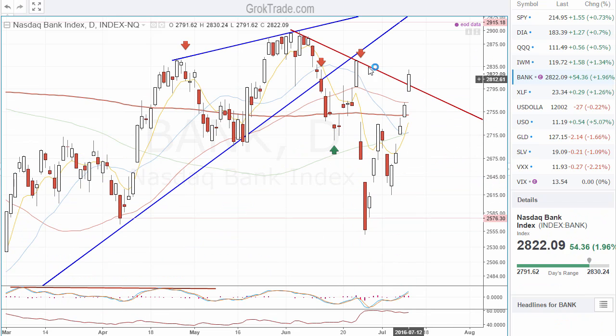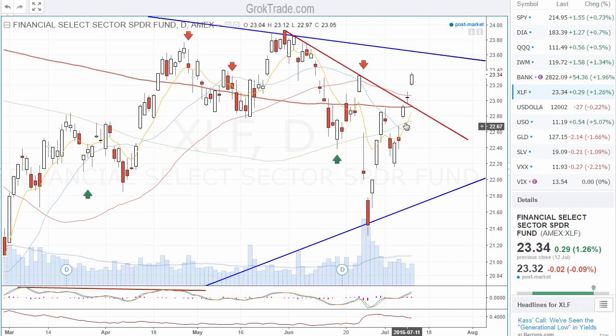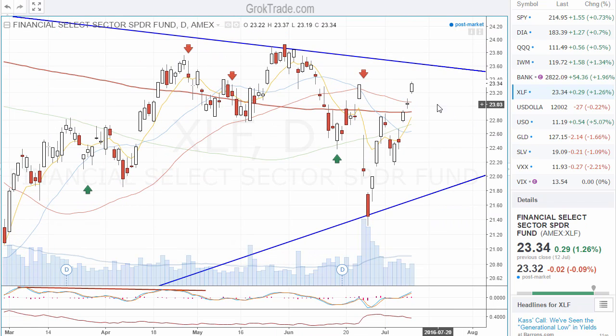Banks busted through this area of resistance. I'm going to get rid of that line. So it's up and away. Financials, up and away. This area that it busted through, I'm going to get rid of that. And we're approaching an area of resistance up there.